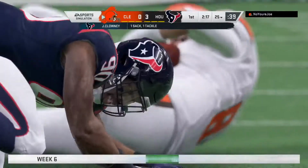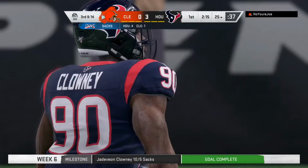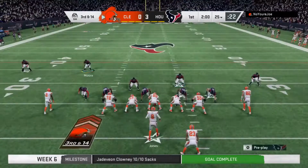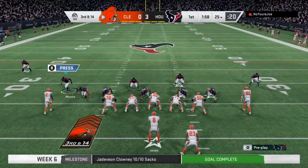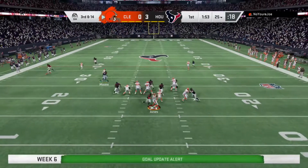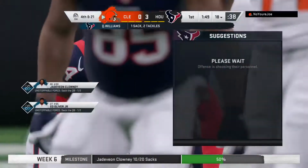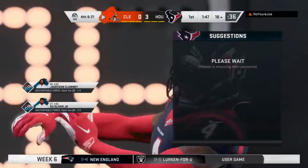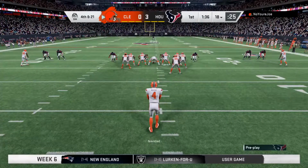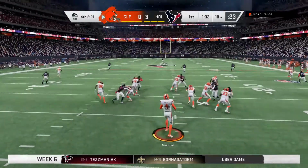Nowhere to escape, and he goes down. Jadeveon Clowney has now recorded 10 sacks on the season. Jones now throwing on 3rd and long. And he's going to go down again. The amount of sacks that they've absorbed in this game is absolutely extraordinary. Let's just face it. This offensive line, flat out, cannot handle this pass rush. It's been demonstrated time and time again.